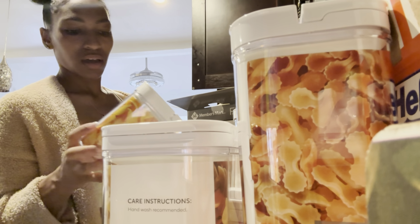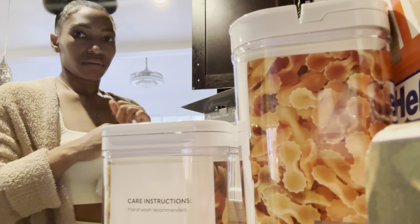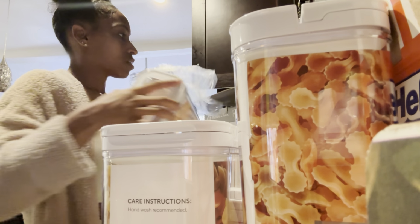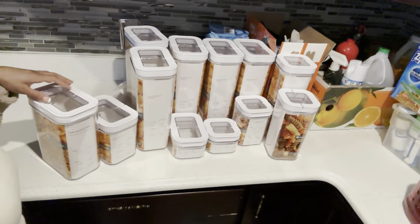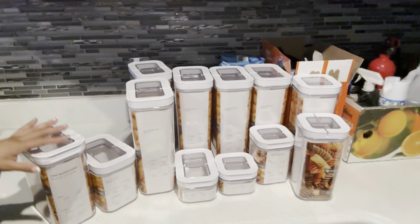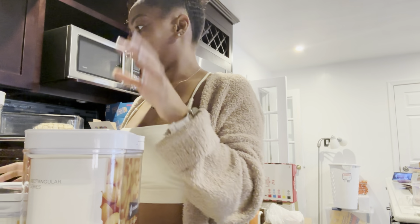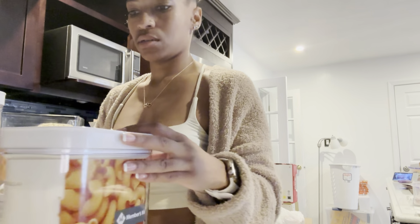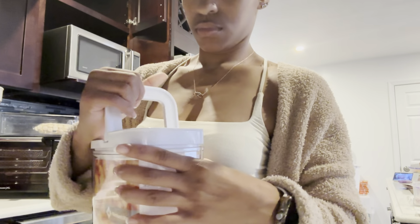Gucci always messing up my stuff. That's all of them. Okay. So this is the whole set right here. I just need to figure out what I want to put in them. I know I have like noodles that I want to put in them. Rice, like white rice we eat a lot, yellow rice. So I'm gonna put that stuff in here.